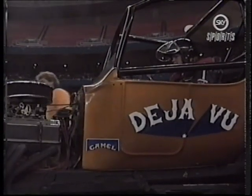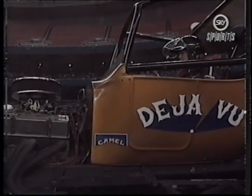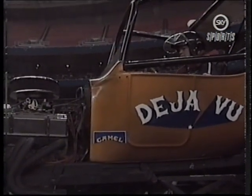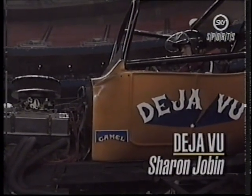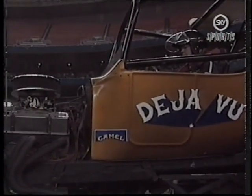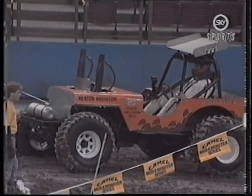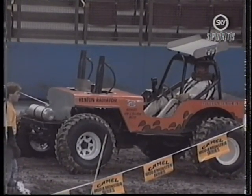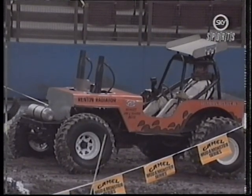And the very first pair of drivers is up, and in the near lane, it's one of 3 different female campaigners here at the Kingdome. The very first lady up will be Sharon Jobin in the Deja Vu machine that won this event 1 year ago, a carbureted, nitrous oxide injected Chevrolet power plant. She'll be up against Jim Moore in the far lane with his Chevrolet-powered Jeep CJ, the fiberglass-bodied machine.